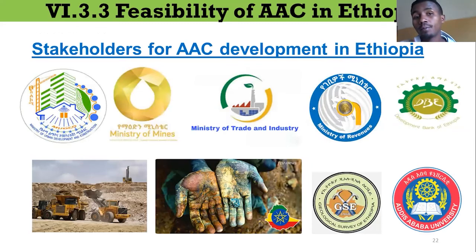To make this project successful, there should be involvement and cooperation between the government and non-government corporates or organizations. And there will also be facilitation in terms of research from research institutions like the geological survey and universities.